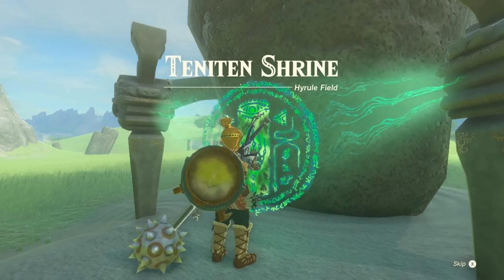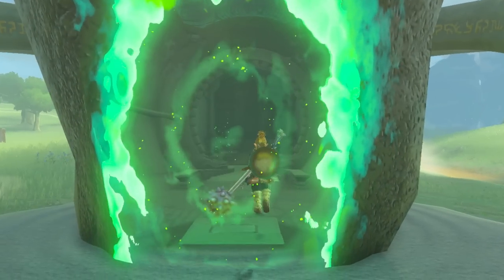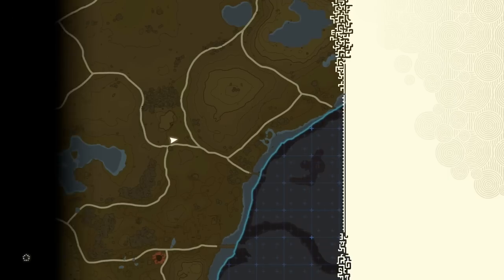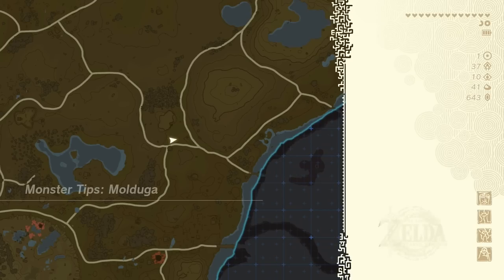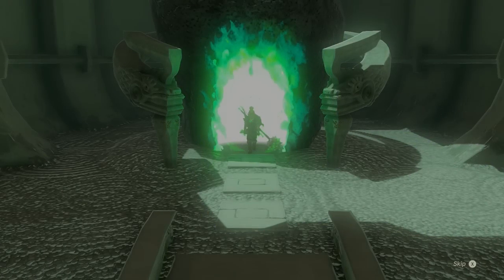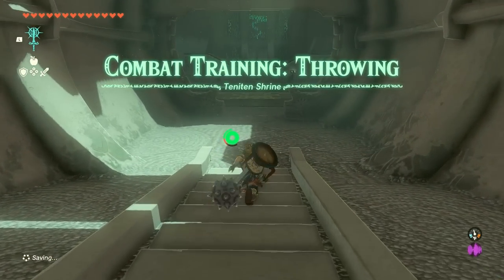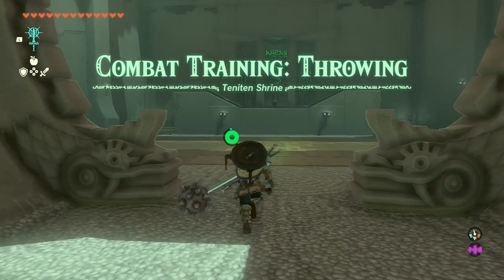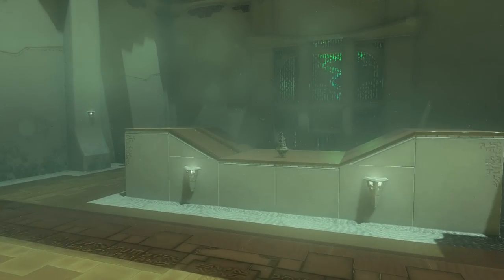Teniten Shrine. We might get another heart soon. I think I'm going for another heart next, and then maybe stamina after that. So I read in the comments that I can do the Zelda thing next. But I kind of want to do the Hateno Village thing next. Combat training, throwing, okay. Let's throw, dude. Let's have a throwdown. That's what they call them, right?